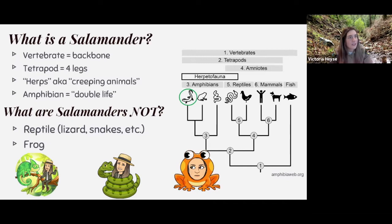So salamanders are not reptiles. We see our little salamander on our tree right there under that amphibian group. They are not frogs either, and I'll talk about some differences in just a second. Even though they look kind of like a lizard and they also kind of look like a frog, because they have that wet skin, they are not either of those things.